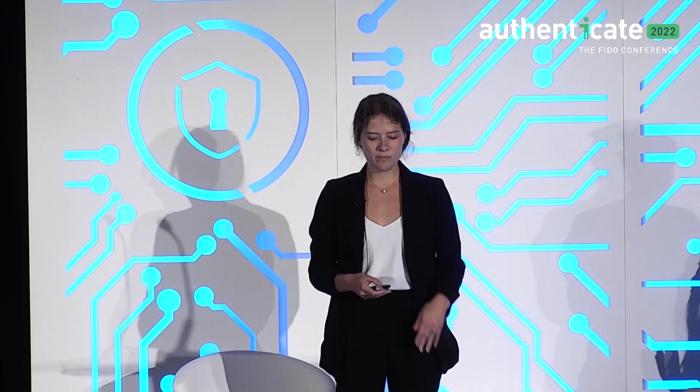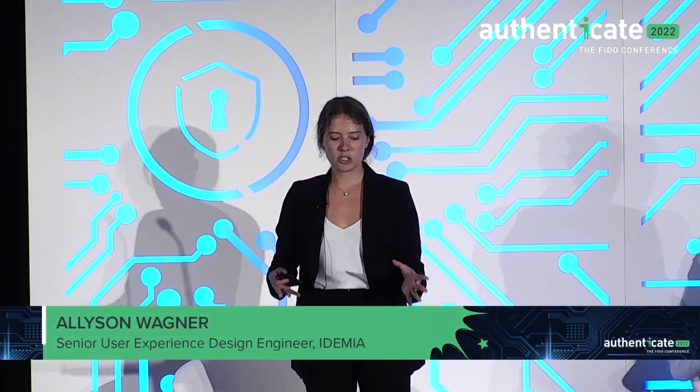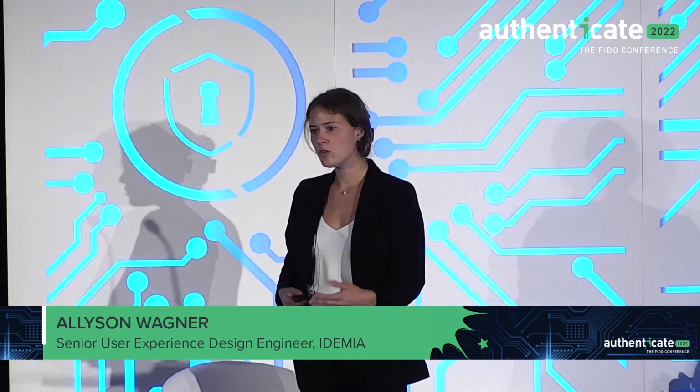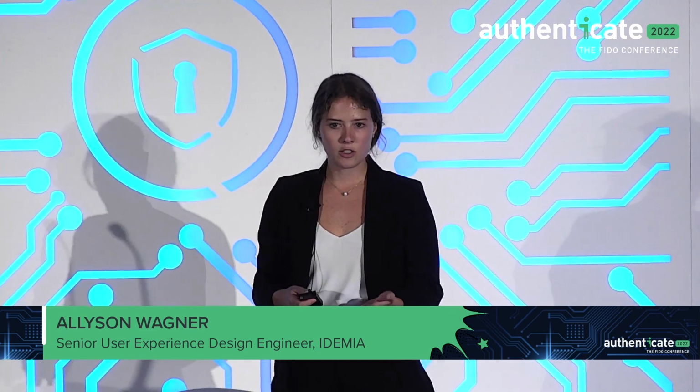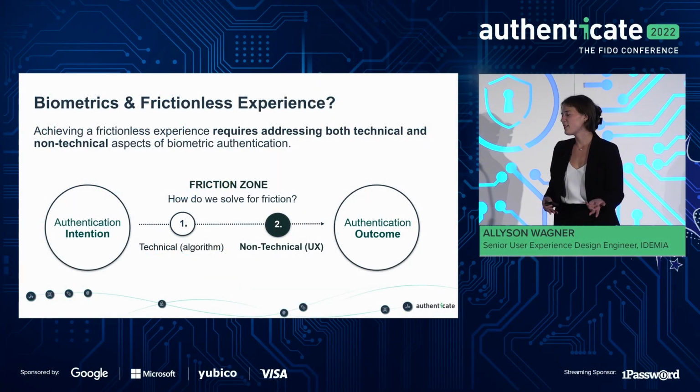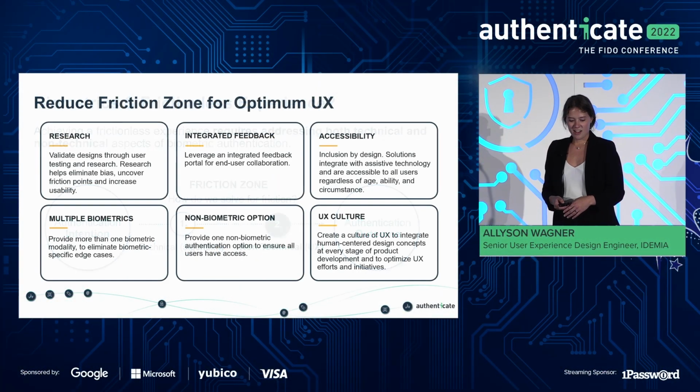So again, as we stated earlier, this friction zone that we have displayed on the slide has to be addressed through two lenses, one of which is the technical lens that Teresa just talked about, and the other is the UX side, or the non-technical. You can debate whether it's non-technical, but anyway, in order to eliminate friction, we need to keep users at the core of our product. And we can do this through adopting a user-centered or holistic design approach.